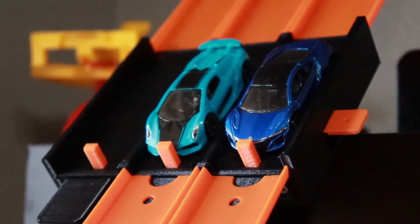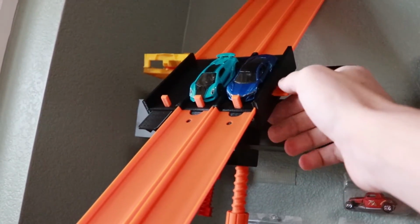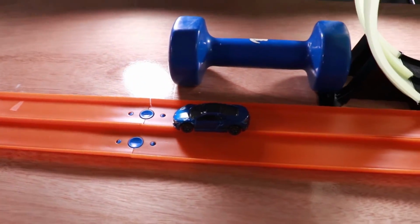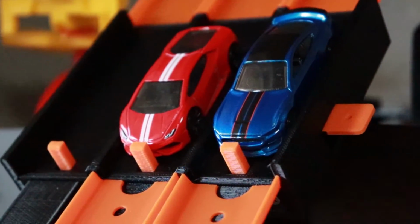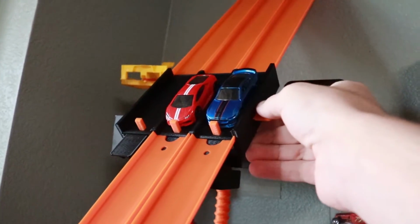Next up, we have an Acura NSX versus a Lamborghini Sesto Elemento. 3, 2, 1. And both cars fail the loop. The NSX manages to stay in front of the Sesto Elemento. Moving on to the next round. Next up, we have our Ford Shelby versus a Lamborghini Huracan. America versus Italy. 3, 2, 1.